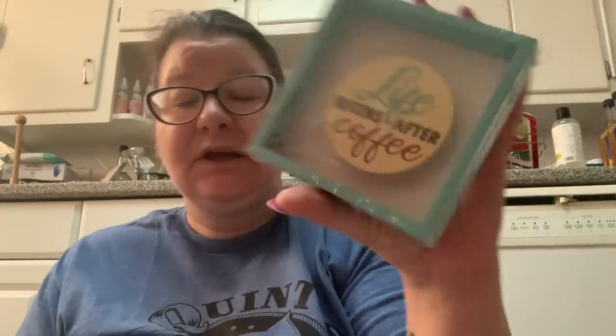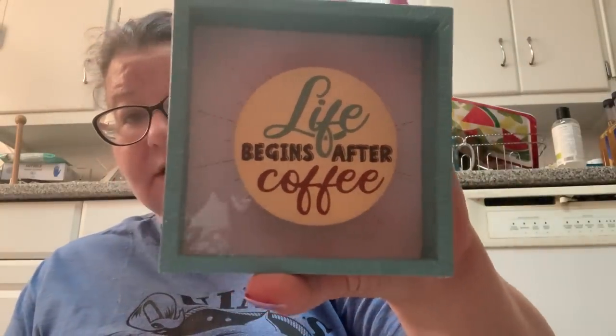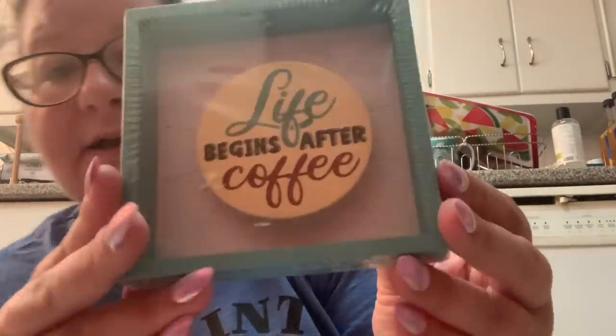I just needed another one just to keep in another room or to have as a spare or to give as a gift. I actually should have picked up a few more as gifts. Life begins after coffee because it's just so perfect. And the teal, and it's so retro looking. So 1950s kitchen looking.